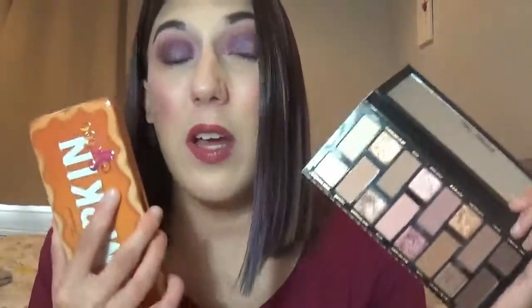So I feel like these two palettes that Too Faced have come out with have been a joy to work with, and it almost doesn't even seem like a Too Faced palette because they're so wishy-washy. Although I really haven't had a problem with the Too Faced shadow formula. I feel like Too Faced is very much up there with BH Cosmetics, and that is saying a lot because I know that their holiday releases are no good, but this palette and this palette and this palette, oh my god, so good.